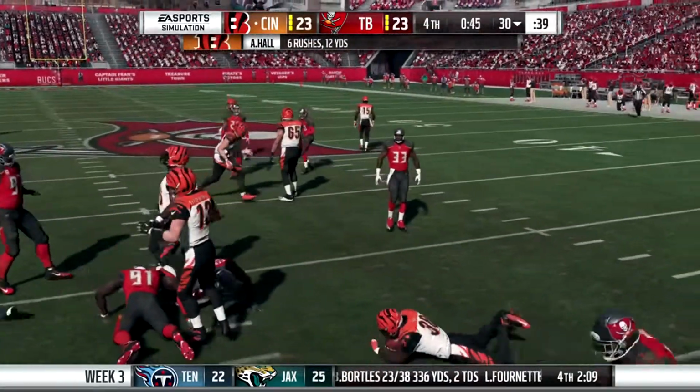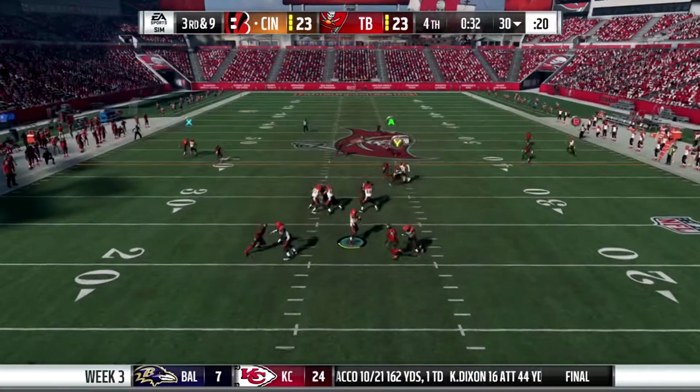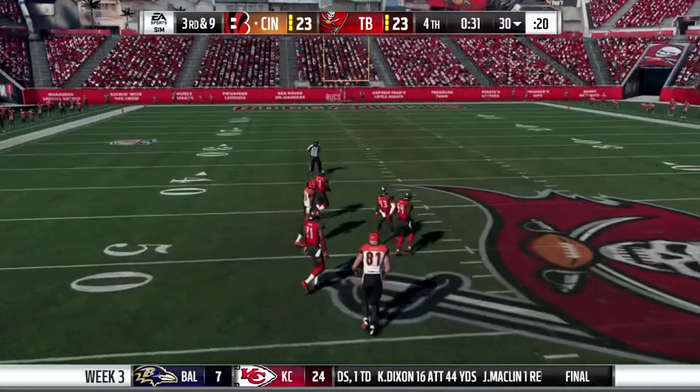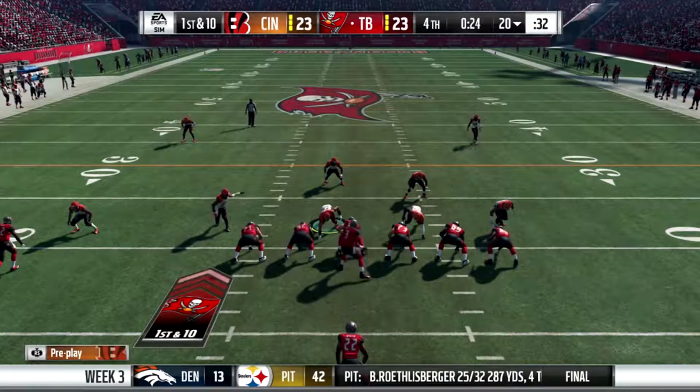Hall up the middle is stopped quickly. Only 3rd and 9. Dropping back. Looking. Fitzpatrick stepping up in the pocket. Almost picked off. Should have been picked off. And so we'll go with the punt.